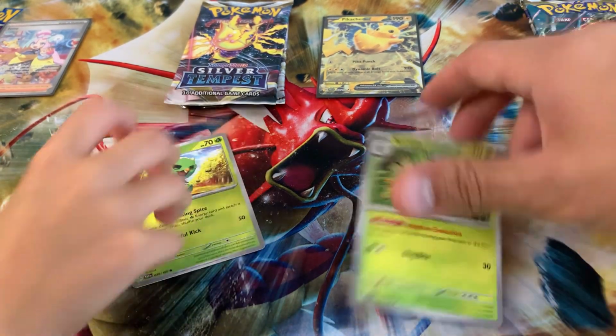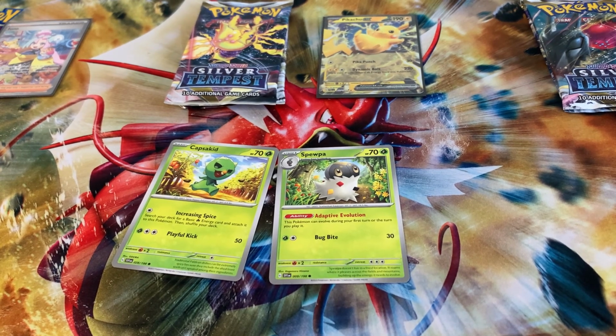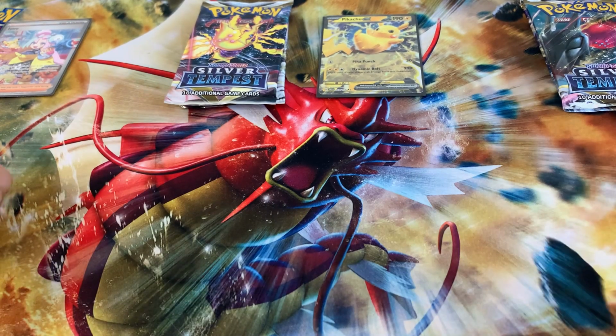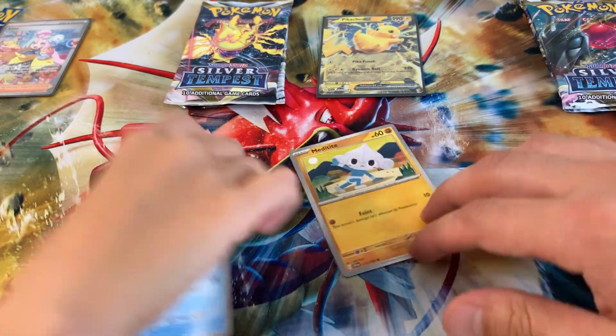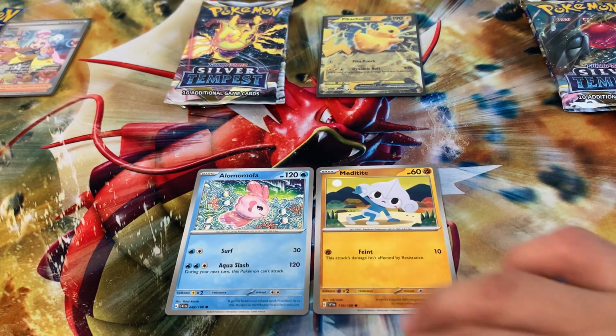3, 2, 1. Spupa. Yeah. Playful kick. That's not playful. It hurts. Okay, 1 point for TCG Son. 3, 2, 1, Meditite. Alomomola? Alomomola. That looks like it belongs in Raging Surf, the new set coming out in Japan. Beautiful. Yeah. Another point for TCG Son.